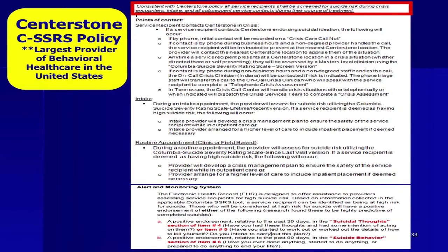This is Centerstone, the largest provider of behavioral health care in the United States. Same thing. When they have a 4 or 5 or question 6 is answered yes on the screener in that time frame, that's when the highest level of triage or alert system happens.